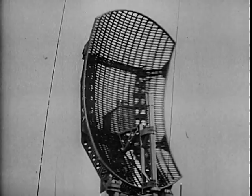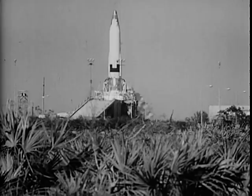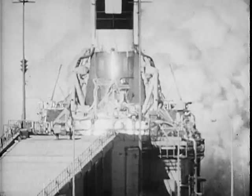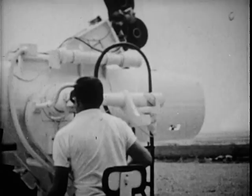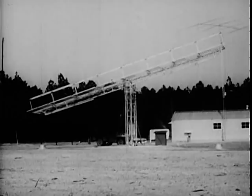Radar will reach into space to lead man on his greatest adventure and bring him safely home again. The exciting world of the future, in fact, can scarcely be envisioned without granting a place of primary importance to wondrous radar and its myriad applications.